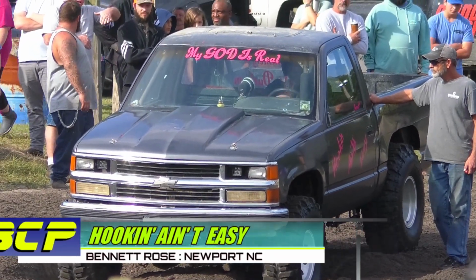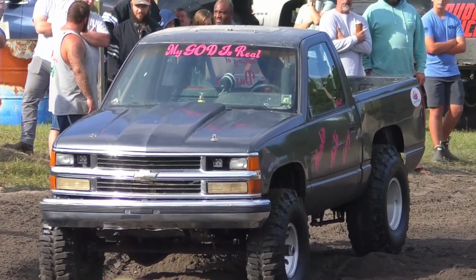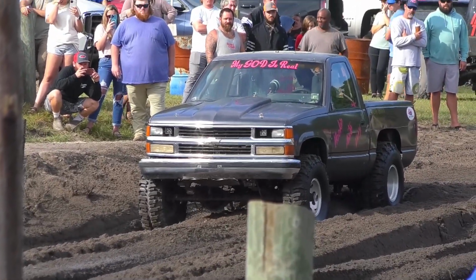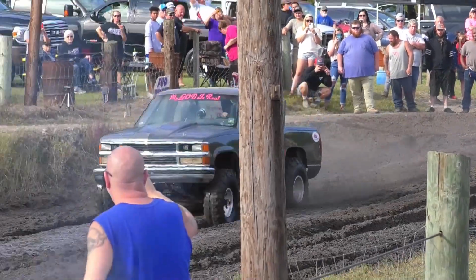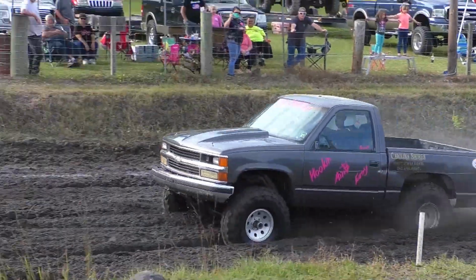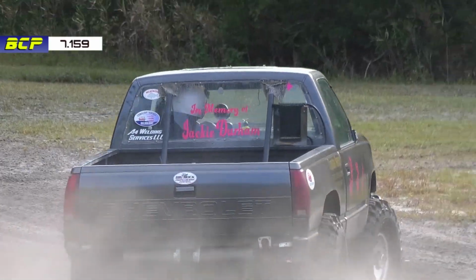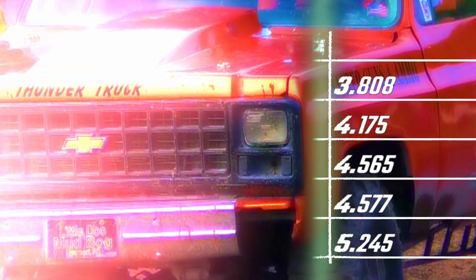Here comes Bennett Rose from right here in Newport. Hooking ain't easy. 95 Chevy short bed. Getting right down in those ruts. You give a little extra there to get out at the end. Nice run for Bennett Rose. 7.159.